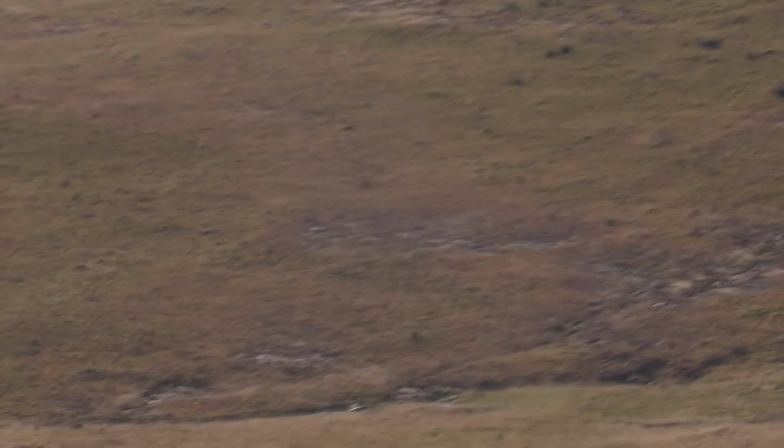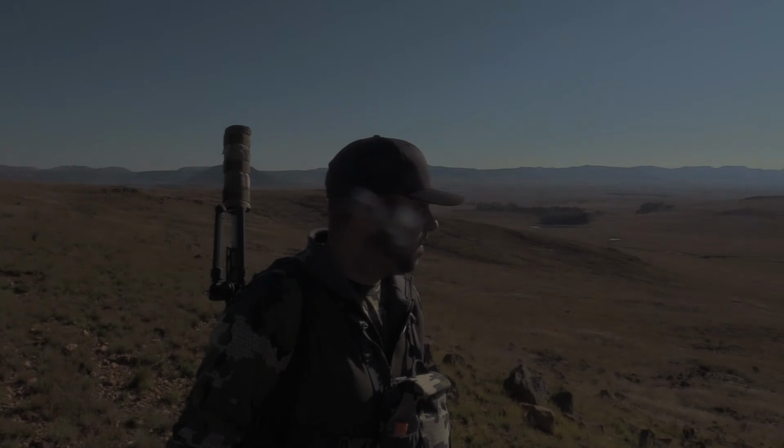Let them get settled. We were able to sneak up. I think we got 201 was the final range, 7 degree down angle. I pre-dialed. Pretty good group of them.